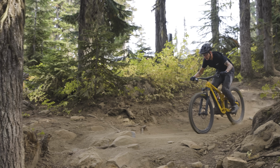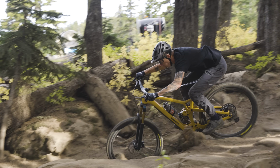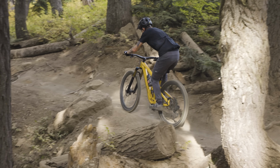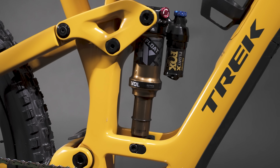Let's move on to descending aboard this Fuel EX, and this descends unlike any other Fuel EX that I've ever ridden, that's for sure. And why is that, Kaz? I mean, I think they've really nailed the suspension tune on this one, and maybe it's because it doesn't have any strange proprietary bits to it. No weird through shaft things, it's a normal shock. Yeah, it's a normal shock, custom tune for this bike, but that's pretty typical with most manufacturers. But that tune itself is very good.